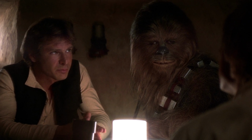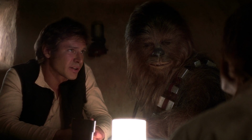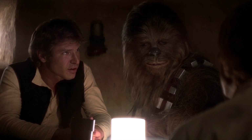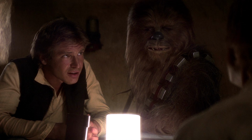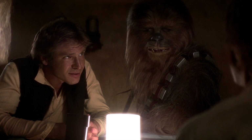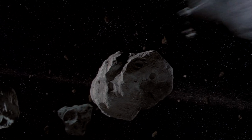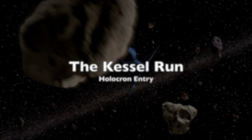Han Solo brags about cutting this 18 parsec run down to less than 12 parsecs because he saved a lot of distance by traveling even closer to the Maw, a task only a very fast ship and talented pilot could handle. This also explains why he was able to safely navigate the asteroid field in The Empire Strikes Back, since he had done this before on the Kessel Run.